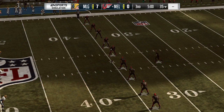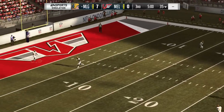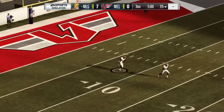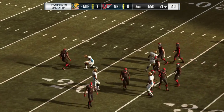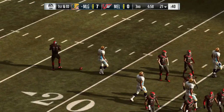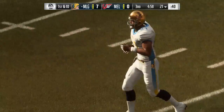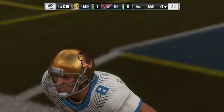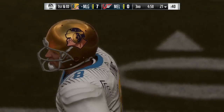As they say here in London, all to play for as we are back underway in the second half. This is fielded a couple yards deep, and he's able to get it across the 20, but not by much, as he's marked down at the 21-yard line. The Madden legends heading back onto the field. They have the lead. Now they'll be looking to extend that lead.